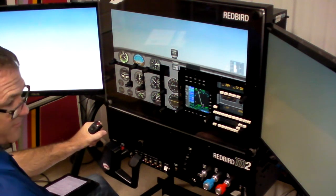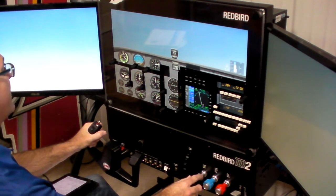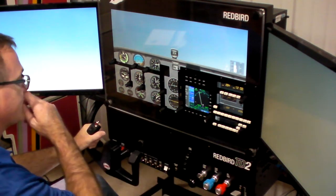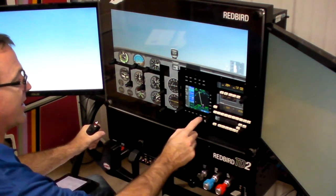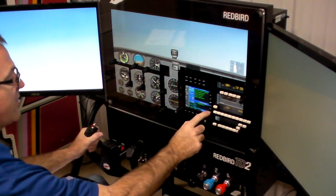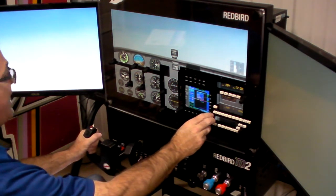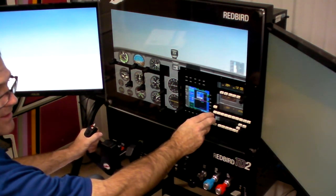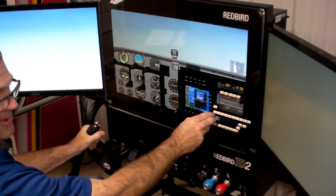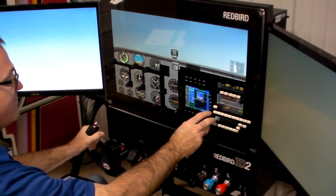Tell you what, just for fun, I missed going one way. Let's try it the other way. I'm going to dial in procedure, select approach, enter. And this is something I would never do in real life, but I'm going to do a downwind. Didn't work going the right way. Let's try downwind in the bad weather. RNAV runway 9.